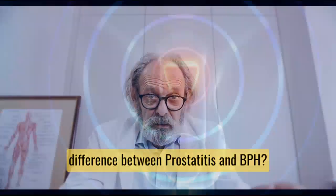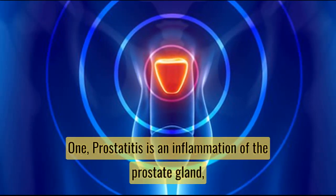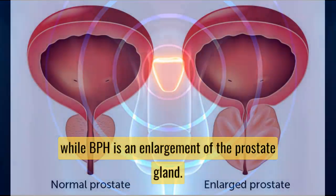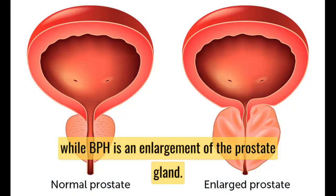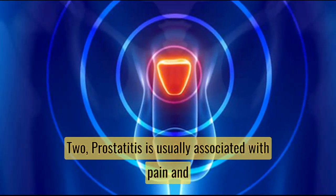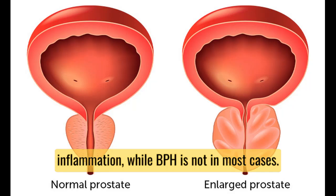So what is the major difference between prostatitis and BPH? 1. Prostatitis is an inflammation of the prostate gland, while BPH is an enlargement of the prostate gland. 2. Prostatitis is usually associated with pain and inflammation, while BPH is not in most cases.